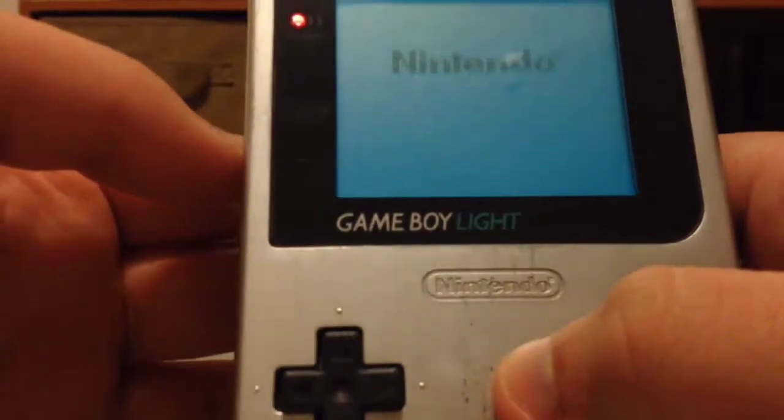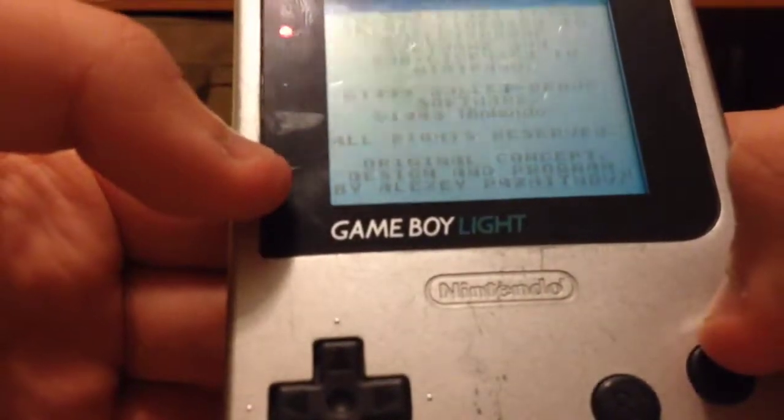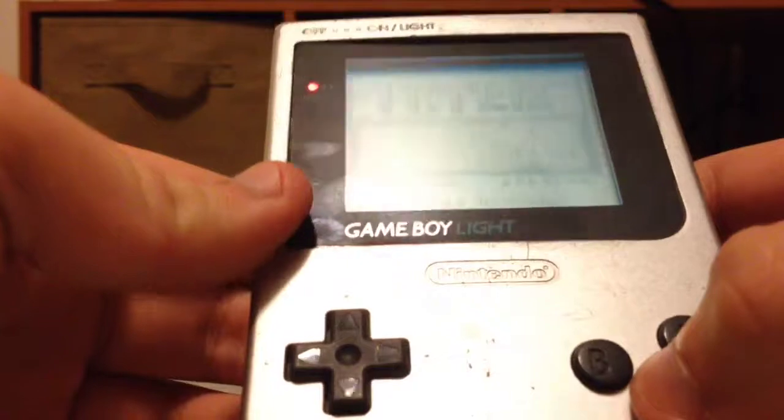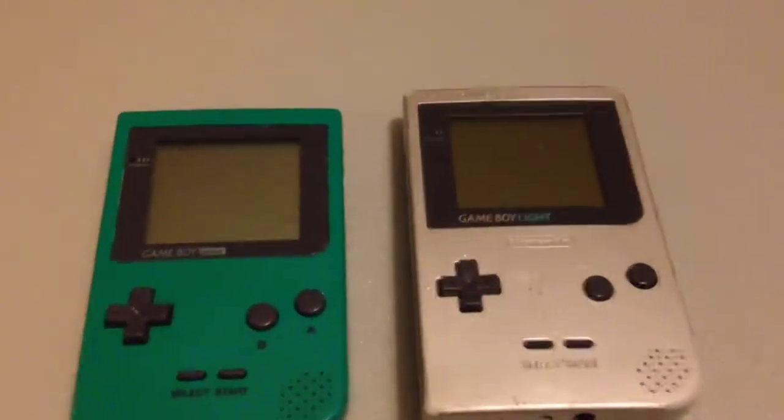Just wanted to get that out of the way, because I want to use an external speaker with this. It's not that loud. But anyways, I'll show you the comparison between them. Here it is compared to a Game Boy Pocket.